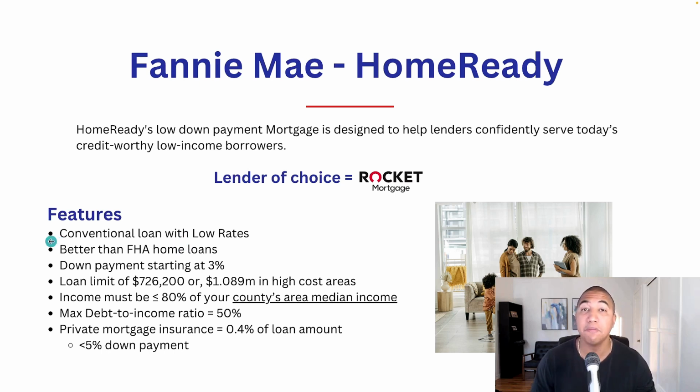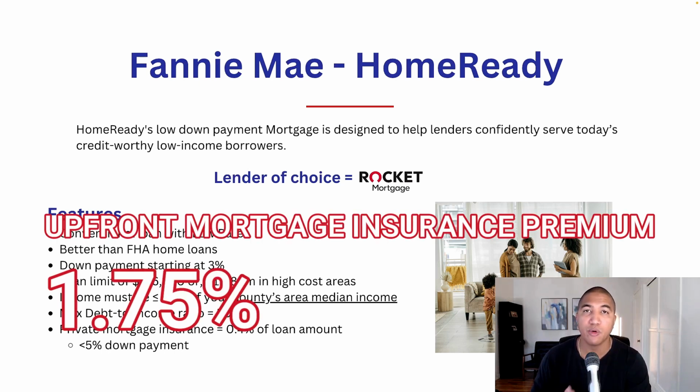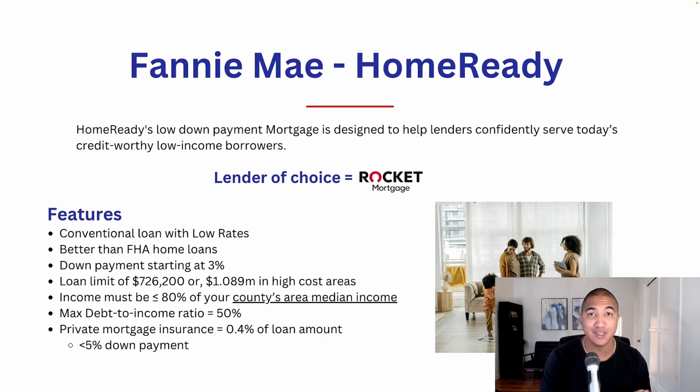Now, this is going to be better than an FHA home loan program, not because of the down payment starting at 3% and an FHA starting at 3.5%, but because of the overall cost of an FHA loan versus a conventional loan. Now, FHA loans have higher closing costs because of something called an upfront mortgage insurance premium factored at 1.75% of your overall loan amount in comparison to a conventional loan, which doesn't have any upfront mortgage insurance premiums. So that's going to save you thousands of dollars at closing, still with a competitive interest rate and with a low down payment of 3%.